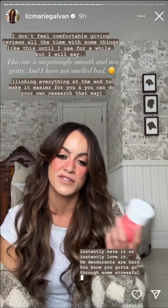I can't give you a full review yet. I don't feel comfortable doing that. Before I give any reviews, I want to try it for a long time, or at least see if I instantly hate it or instantly love it. Deodorants are hard. You've got to go through some stressful situations, maybe sweat a little, and I've done neither since yesterday, and today is only my second day wearing it.